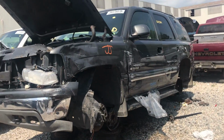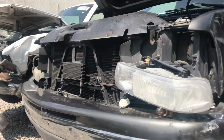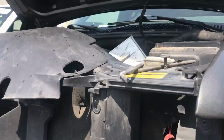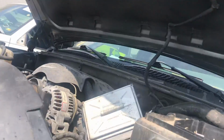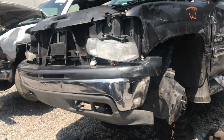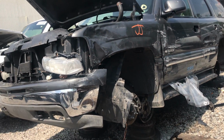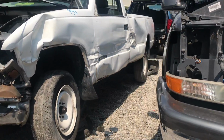I see a new one out here. It's an '01 Tahoe. I checked it out. This has 862 heads. Got your 411 PCM. I'm guessing 4060 with an 862 5.3. This is a nice truck.